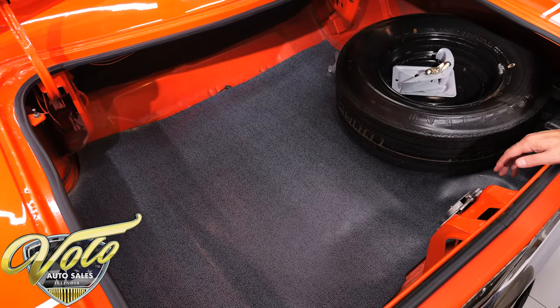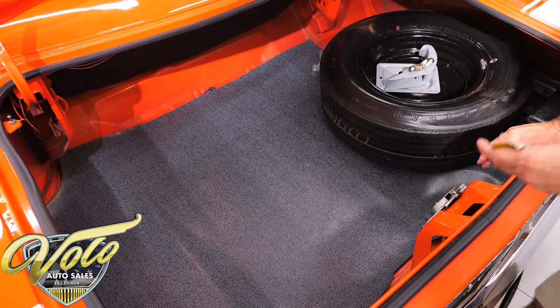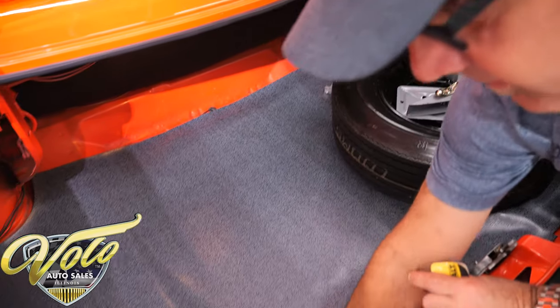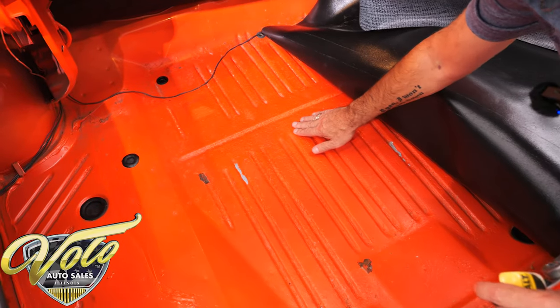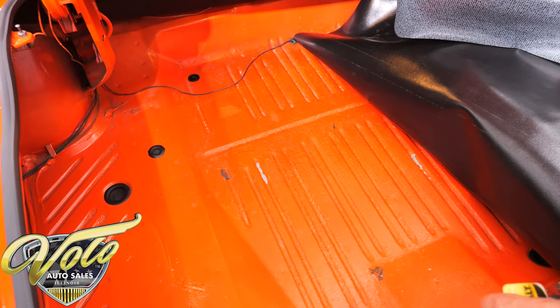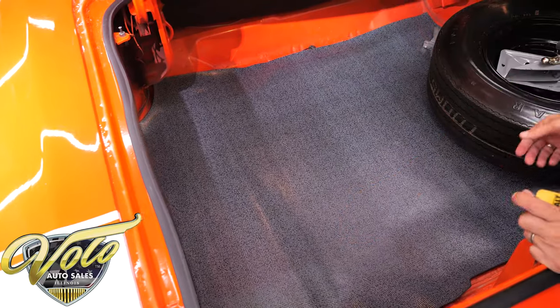Now, if you're a Mopar guy, you know that all the trunks rusted out in Mopars. Convertibles especially, they would leak, that water would get under the mat, they would rust. This is a really solid original trunk pan. Yeah, there's some pitting, but that's a solid original trunk. They're all replaced by now, so that I was pretty impressed with, actually.